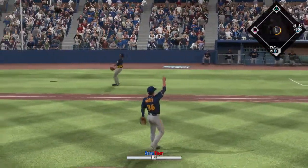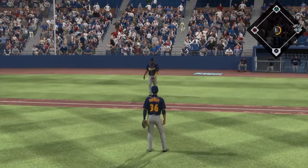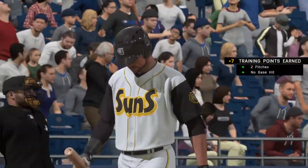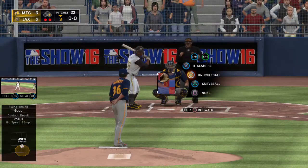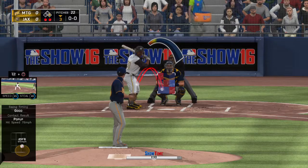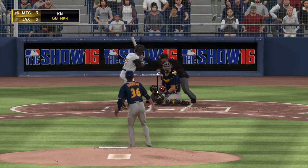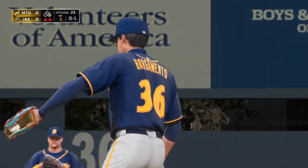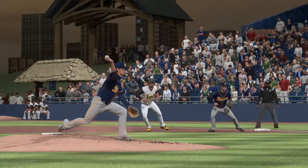Russell in foul ground. He hauls it in without any trouble, and there are 2 away. Jack Gentry will dig in again. He grounded out to start the home first. Not the result you want, and especially swinging at the first pitch. Got to make the pitcher work. In there at the knees, strike 1. Seemed to quicken his delivery to the plate on that last pitch.